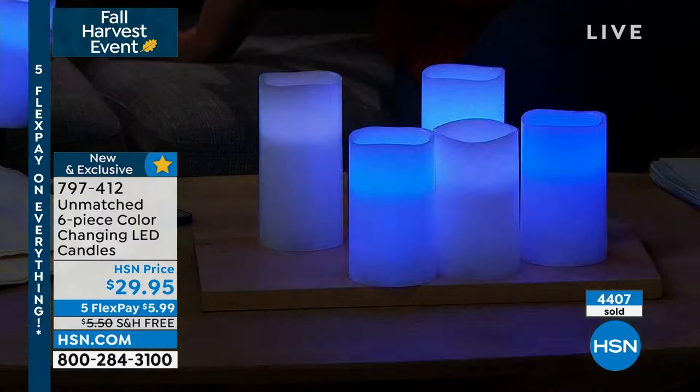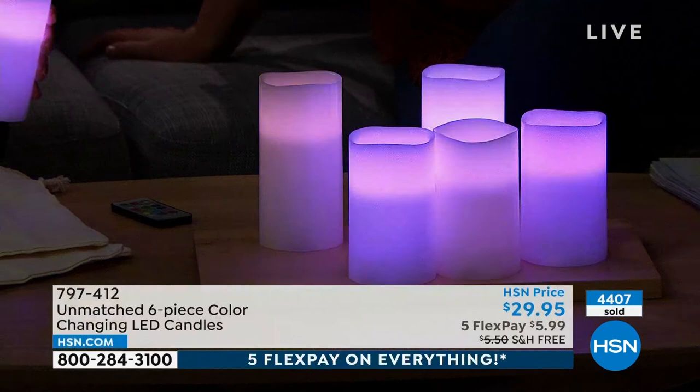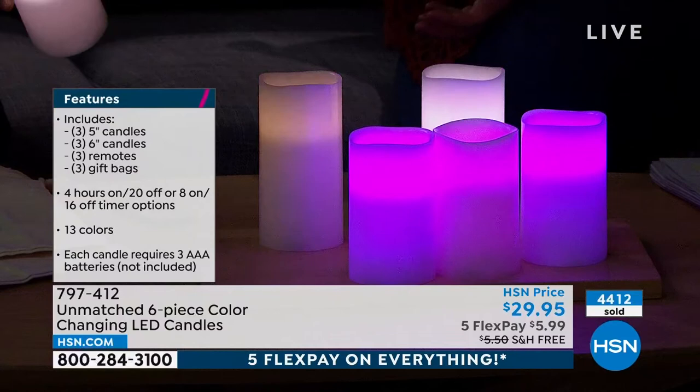But you know, the truth is, I've got kids, we've got pets. If this is for somebody, maybe it's mom, my mom is 83, I wouldn't give her live candles. I want to give her something that's easy. This checks every box, Ellen.